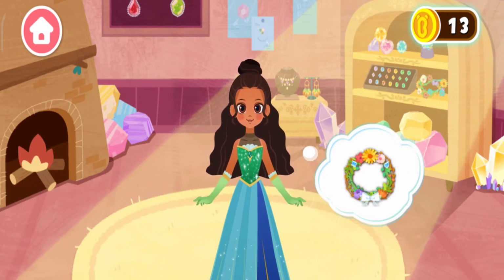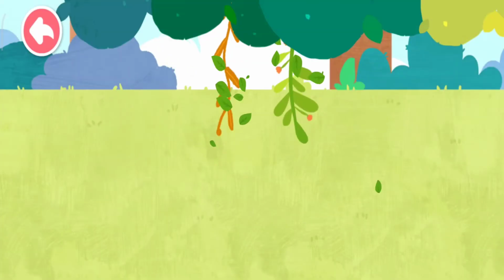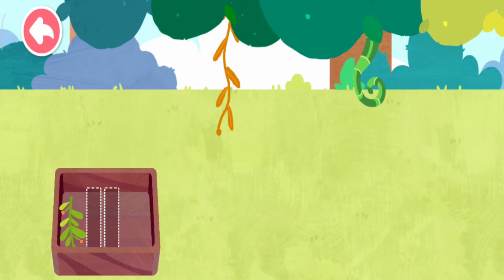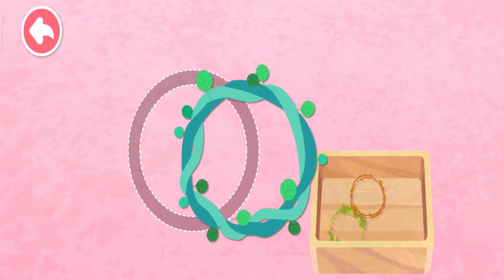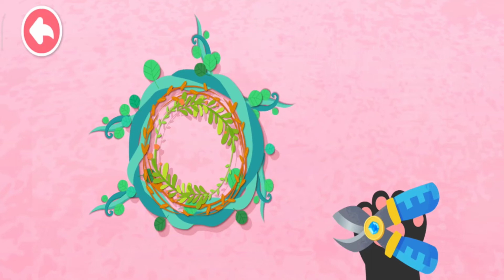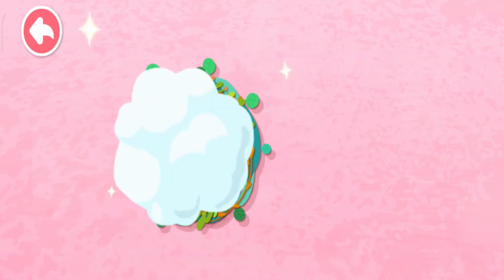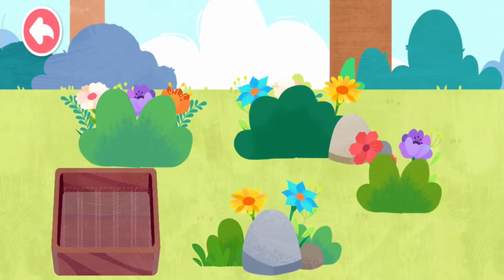Vine bracelet. Which type of bracelet do you like? Find three vines and pluck them. Oh, it's a bird. The vines must be connected. Look better if the twigs are trimmed off. Five flowers are also needed to make a vine bracelet.